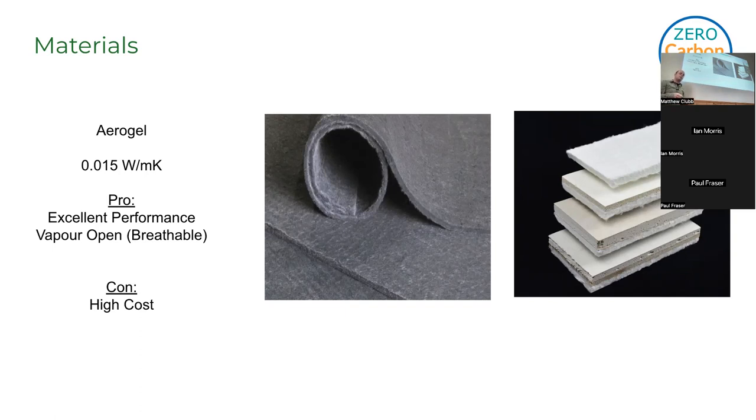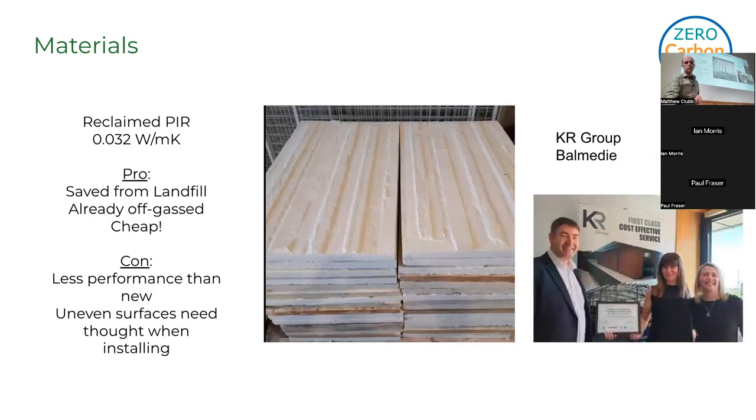And I specify it normally around the reveals of a window where you haven't got room for much insulation around the reveal of the window because of the frame of the window itself, but it can just reduce thermal bridging in areas like that. So yeah. Hopefully there is a local supplier of this stuff who's trying to bring the costs down to less than £50 a square meter, but yeah.